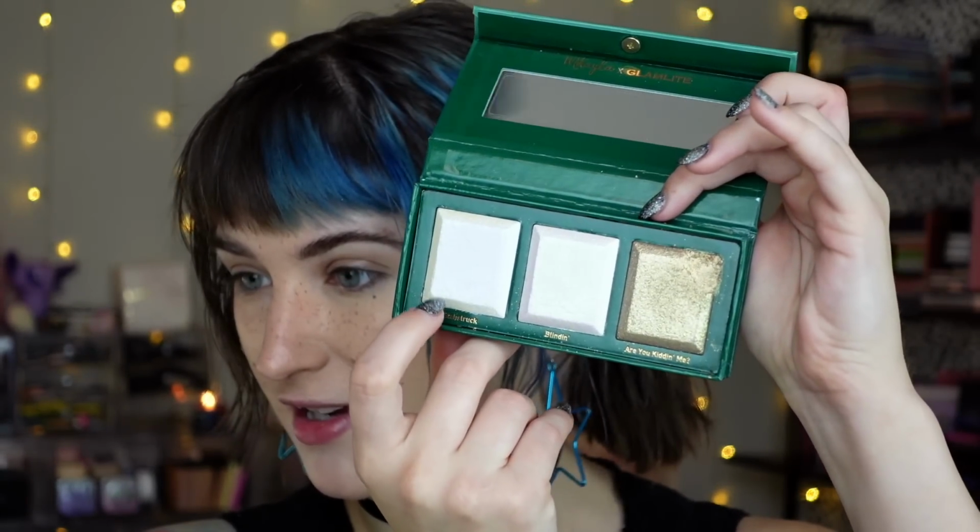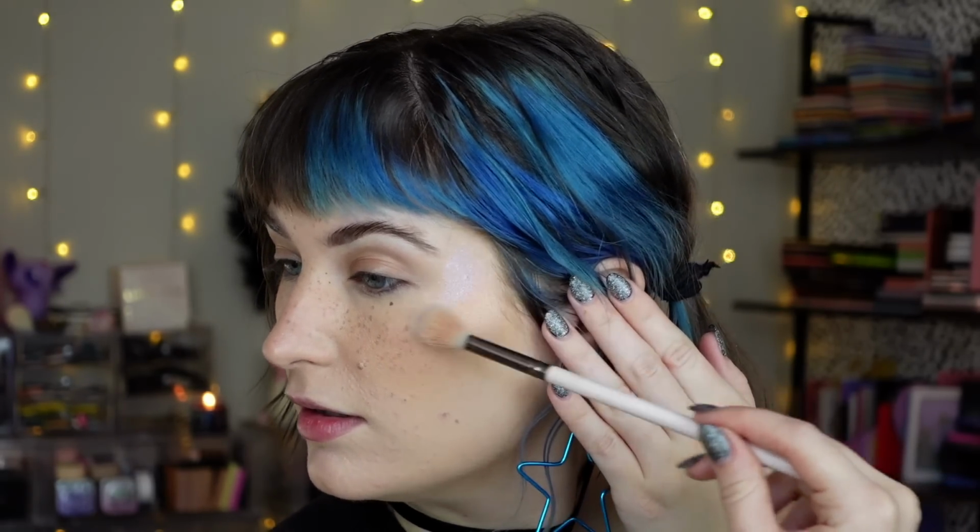We're going to dive into it first using that highlight that I have not tried yet from the little highlighter palette. The Starstruck shade right there, because I do want to do something kind of bluey purple today. I think that would be cute. So let's just give this highlight a whirl. Ooh, it's quite lovely. I like it a lot.